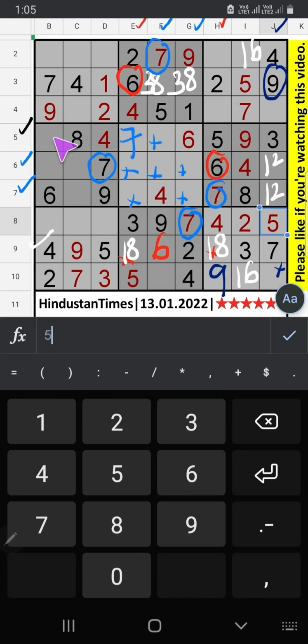5th row, only 2 numbers are remaining, 1 and 2. Column B, we have 2. So 2 can't come in this cell. 2 is confirmed here, then 1 is here.